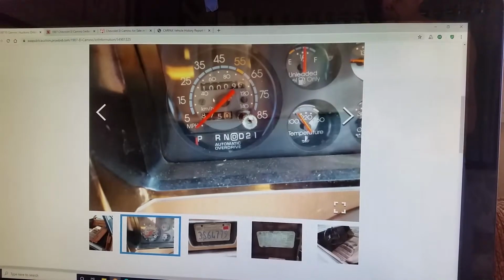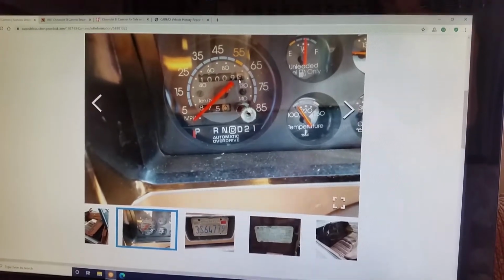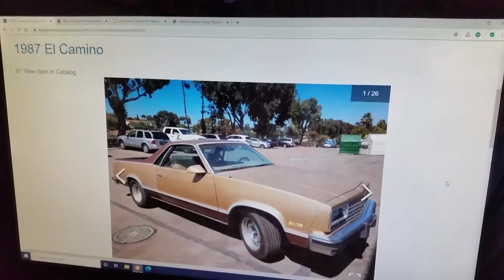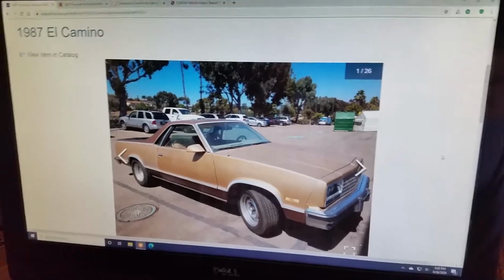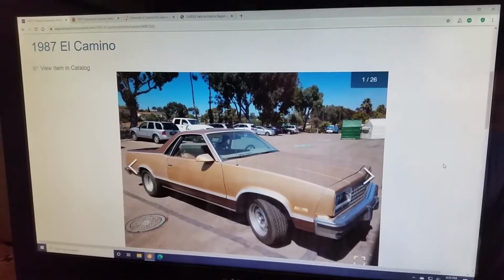Okay, so right now it has 110,009 miles and 9/10. So it doesn't even need an oil change. It's ready to go. All that work was done to it. Okay, so based on the Carfax, this one is definitely worth buying. It's had all the money put into it already, so it shouldn't need anything. It should be ready to go.